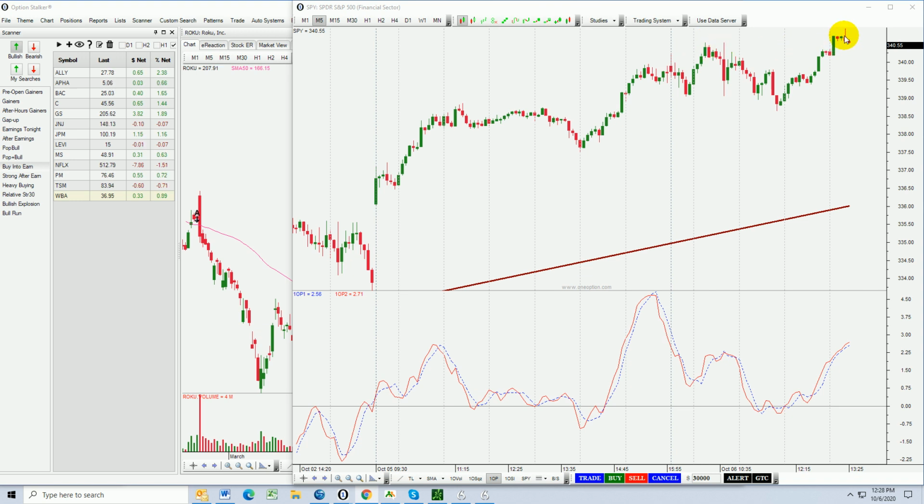Challenged the high just now. I think this is a shorting opportunity. So let me spend a little bit of time on trading the S&P 500 futures. This 1OP indicator is all you need to trade the futures. It's all I use. Look at that beautiful buy signal right in there yesterday. Perfect.